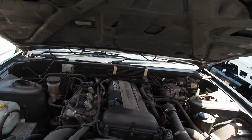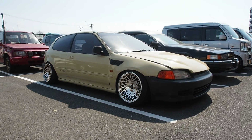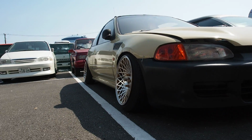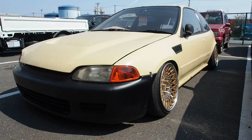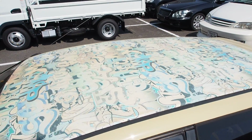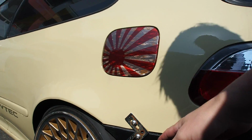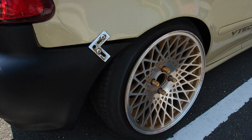SR20 with turbo. Not much modified. Pretty wild Civic here. So we were joking here about how this Civic is so much like what you would see in the US with the way that those wheels are put on, the paint on it. It's got USDM front bumper on it. Cool vents. Graffiti. Instant cool. This is street cred. Look at this. Unnecessary, but sure. That matches on the other side.